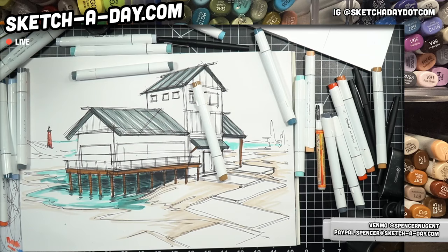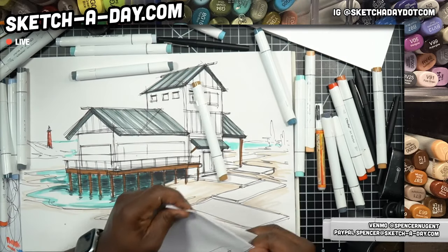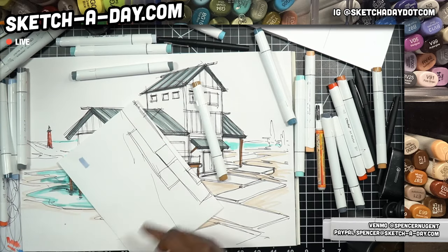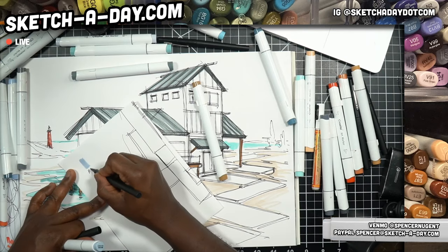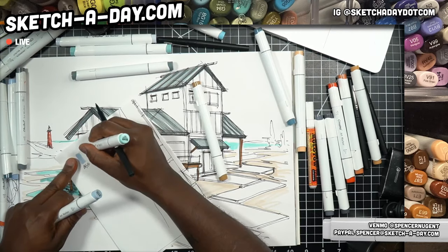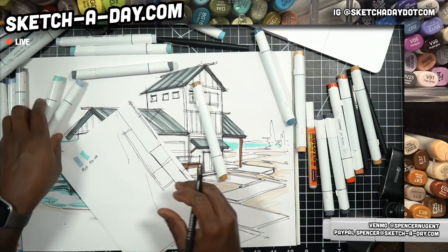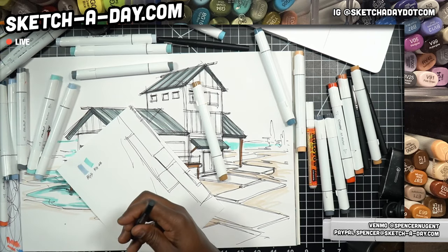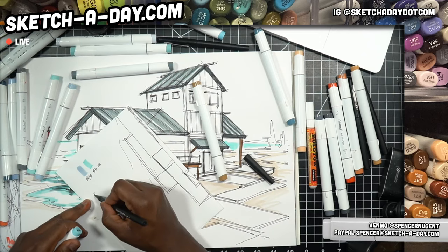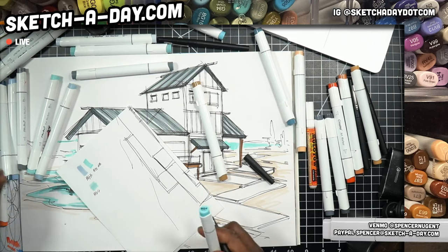Let me grab a scrap piece of paper. See if we can come up with a quick palette here. Let's say blue gray, BG3. BG68. And yeah, these colors are kind of all over the place, so I keep having to do this little tester thing, BG4. So 4 and 68 go well together.